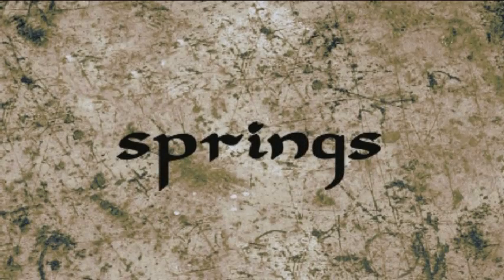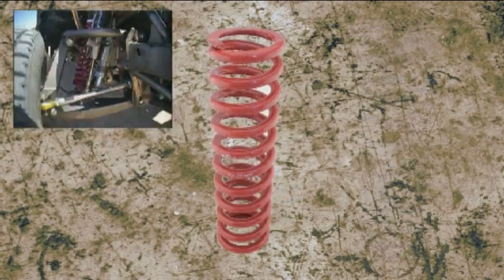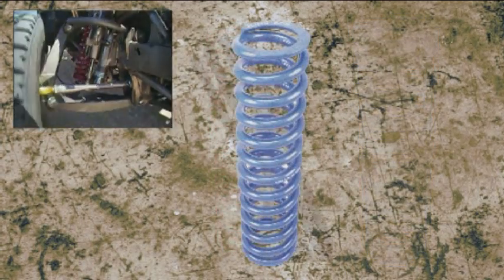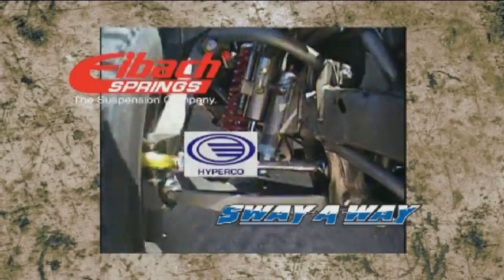All suspensions are supported by some sort of spring, be it a coil spring, torsion bar, leaf spring, or even an air shock. We offer racing springs in various rates from coils to torsion bars and leaves in both racing and standard materials. We proudly represent quality products from vendors like iBox, Sway-Away, and Hyperco.